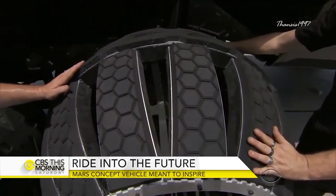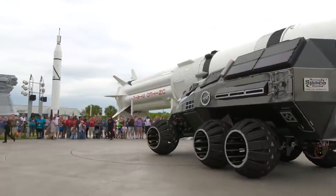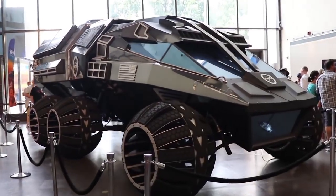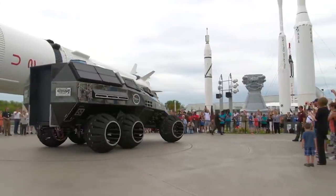The wheels are not the usual air-filled tires, but an open structure specifically designed to glide through uneven terrain without breaking a sweat. Power comes from a 700-volt battery and solar cells, just about enough to drag the 2.5-ton monster around the surface of Mars.